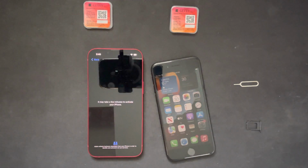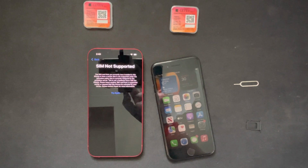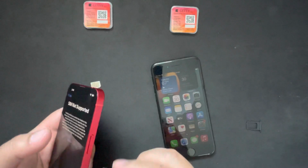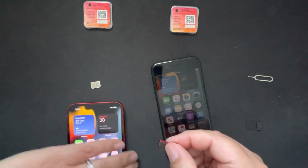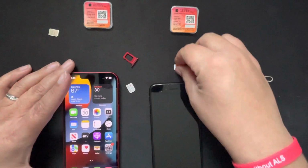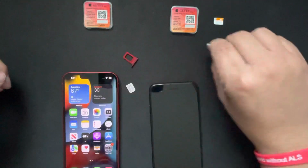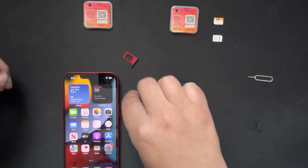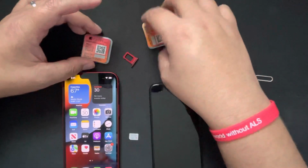iOS 15. There you go, guys. SIM not supported, no problem. And in this case, flip it over, this one, take it out. I'm gonna use the same SIM card, the T-Mobile, to do the unlocking for both of them. I'll put this AT&T on the side and my Spectrum on this side, and I'm gonna be using T-Mobile to unlock both iPhones.